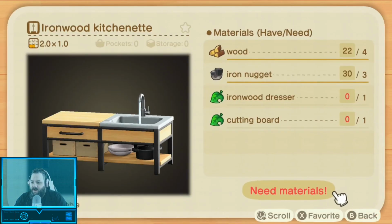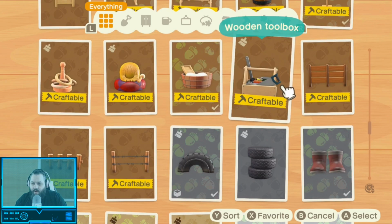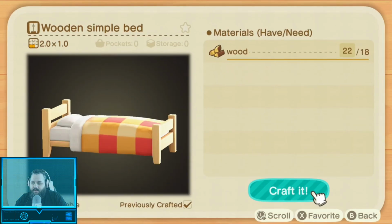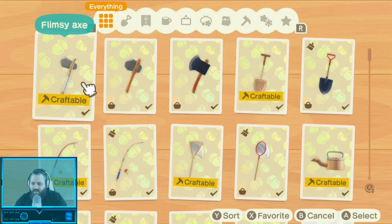Okay, so we need ironwood, dresser, and a cutting board. And I don't even have the ability to make a cutting board yet that I'm aware of. You know, I need to craft a gosh darn bed. That's 18 of 22 wood, so we may have to hold off on that.